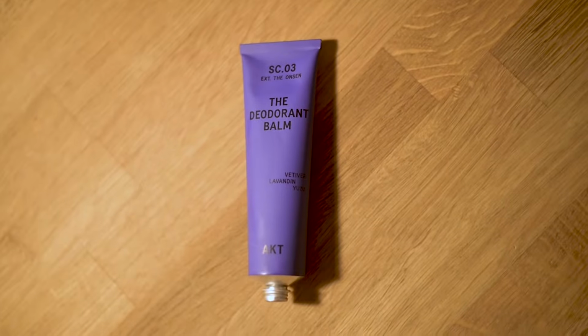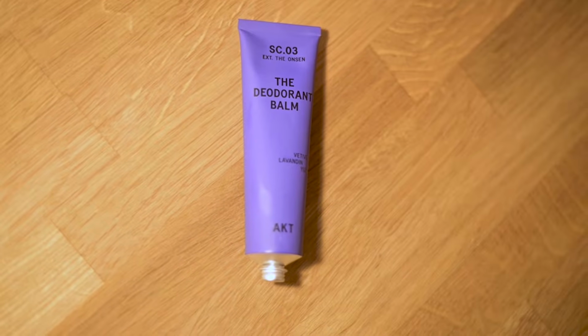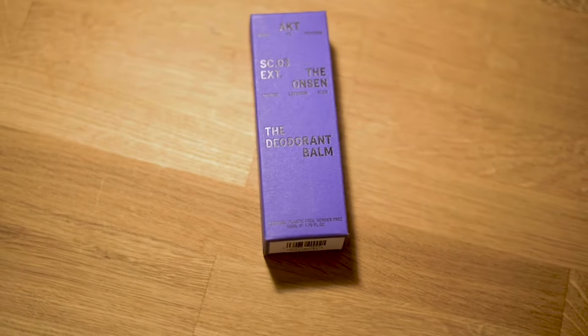I then tried the others. You've got the Onsen. This is a really interesting one. I think this one will divide people. You'll either love it or think it's a bit weird. It smells like smoked lavender, and I love it.